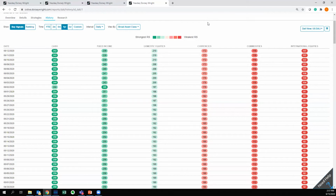We still have some ways to go as we have about 29 signals separating U.S. equities and fixed income and 33 signals separating cash and U.S. equities, which again is ranked #1. So this is something that we're monitoring.